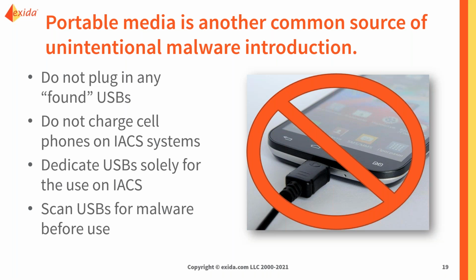The next piece to look at would be to not charge cell phones on automation systems, to make sure that those are plugged in directly to a power outlet, or many organizations are now having specific charging stations so operators know not to plug their phones into the control system. This can spread lots of issues: potential for malware to spread, potential for programs and applications that aren't needed in the control environment to be downloaded. And so that we really need to avoid. Any USB or portable media used on the automation system should be dedicated solely for that use and only used for automation system specific applications. That can again help to limit the potential for a rogue USB to be plugged in.